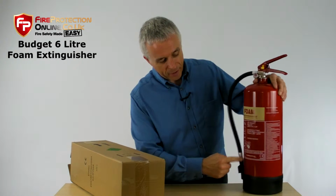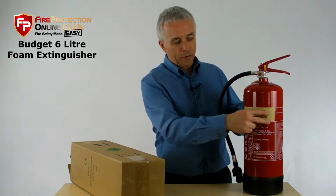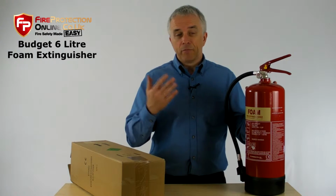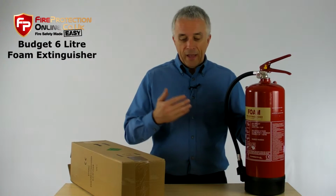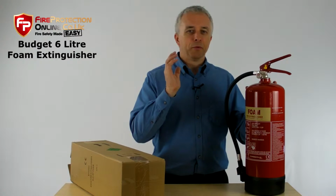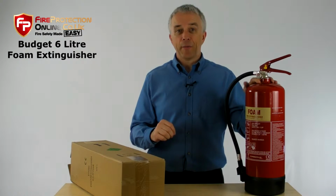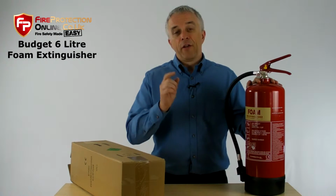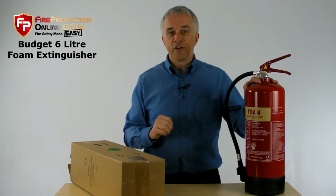It has the British Standard Kite mark, it has the CE mark, it has everything else you would need to know. Of course, the cream colour for foam. Foam fights Class A, Class B fires. Class A is standard things like wood, paper, cardboard, furniture, cloth, material, things like that. Class B are the flammable liquids, so petrol, diesel. However, not fat fires, not deep fat. These are not something that should be used in a kitchen.